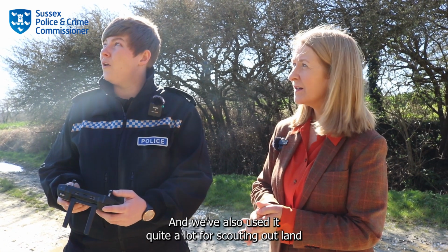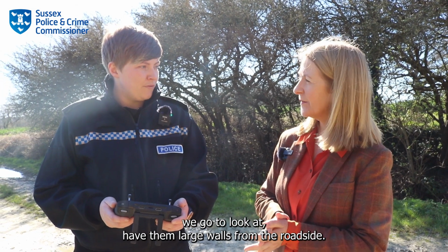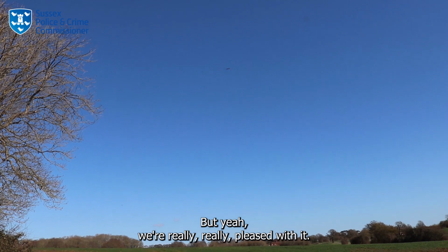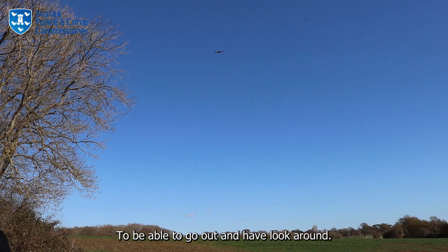We've also used it quite a lot for scouting out land before we get in there, because quite a few of the places we go to look at have large walls from the roadside. So when you're down at ground level, you can't see what's inside. But yeah, we're really pleased with it. It's just so time saving for us to be able to go out and look around.